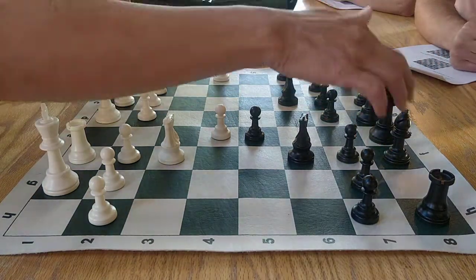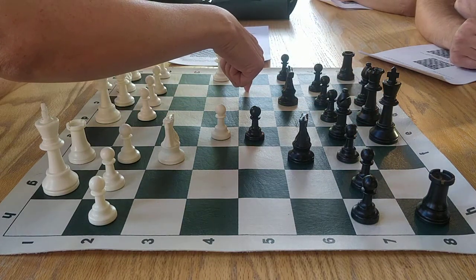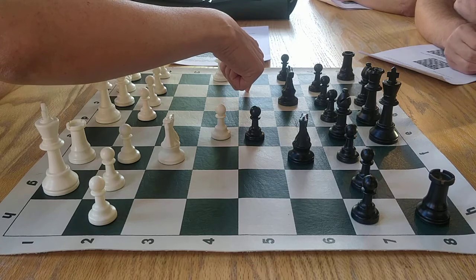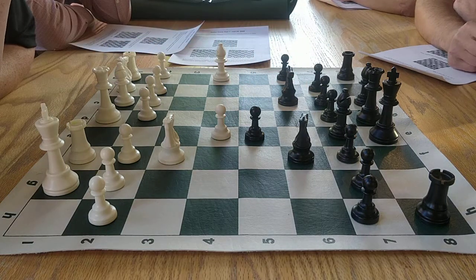So, a slight difference like this, right? This is called the wing variation, I believe. Okay. It's not supposed to be as good as this one, but you probably will have to look it up because I'm not 100% sure why.